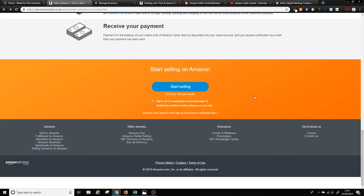There was an option to sell less than 35 items a month and just pay 75p every time I sold an item, which is what I would have gone for, but for some reason that option wasn't available for me. I don't know why, but as soon as I entered the sign up stage, this subscription had all automatically come up and it was my only option.